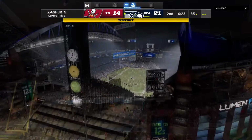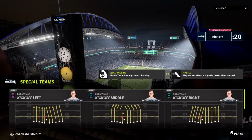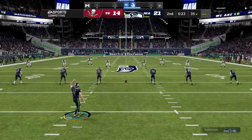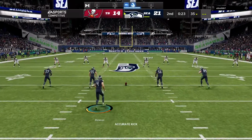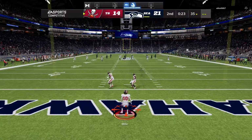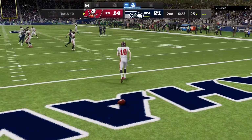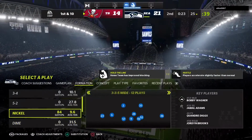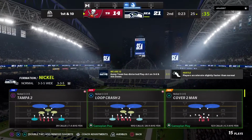The Bucs forced to use their 3rd and final timeout as the stoppage will come with 23 seconds to go till halftime. Out is the kickoff unit as they run up and send this one away. And not wanting to risk anything here late in the half, he'll just take a knee and they'll bring the football out to the 25.